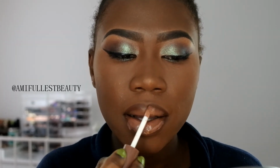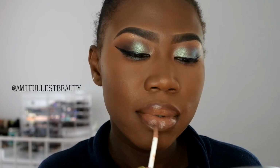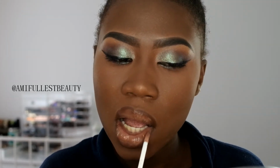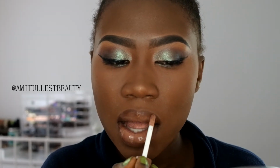Yo, I think I have the perfect lip for lip gloss. Tell me if I'm wrong. Correct me if I'm wrong, but I believe I have the perfect lip for lip gloss.